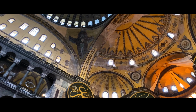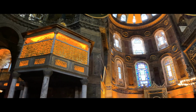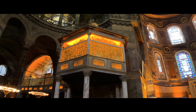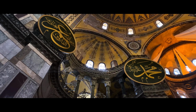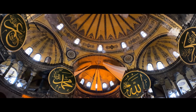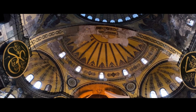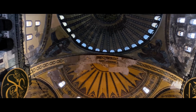In 1935, the building transformed yet again into a public museum. It was during this time that most of the ancient Christian mosaics were uncovered, and the Hagia Sophia became a UNESCO World Heritage Site. In 2020, the building was converted a final time back into a mosque and is used for regular worship today. Even so, visitors of all faiths are welcome to come appreciate the rich history of a truly diverse and intriguing work of art.